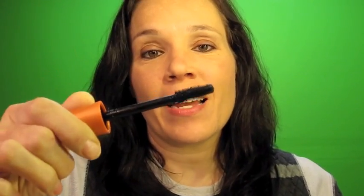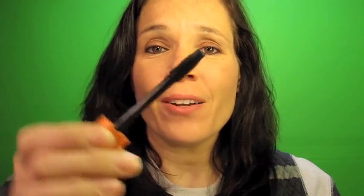This brush is huge. That is one huge brush. And it's kind of got the rubber things on there. It's fat on the end, so it's really hard to get in and do the bottom lashes. This is great if you want to have a lot of volume on the top and you don't really mess around with the bottom ones too much.